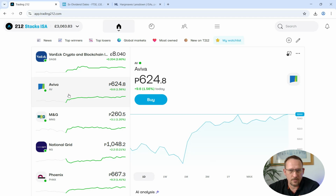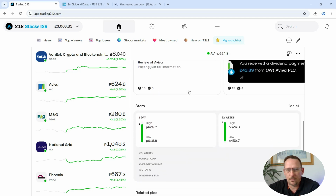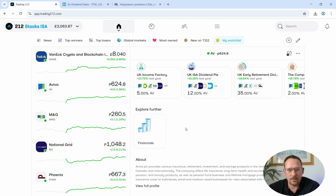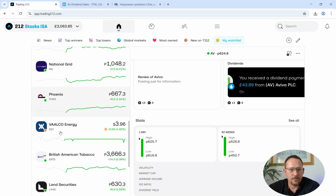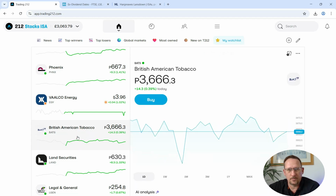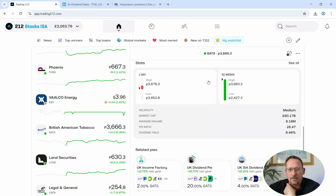Aviva is quite a good stock. We've got a 5.7% dividend yield, and I think it pays out biannually. There are a few here that I'm having a look at, but the one I wanted to invest in today was British American Tobacco. That's the stock price there, and if we go in, you've got a dividend yield of 6.46%, which is not bad.